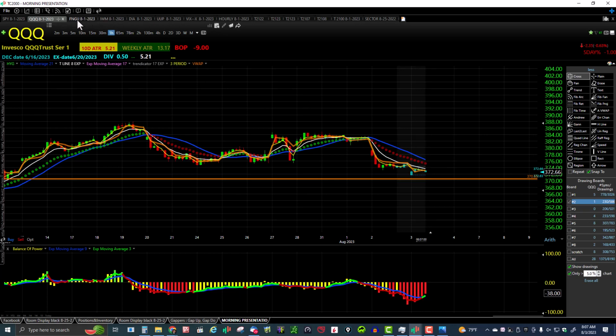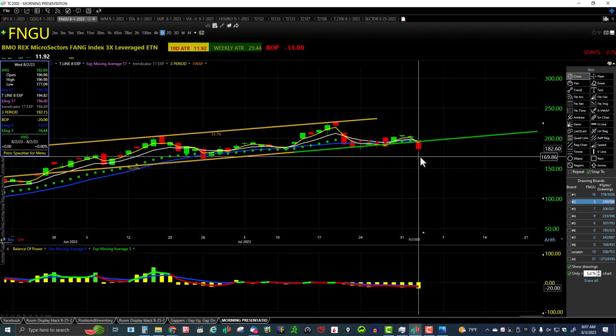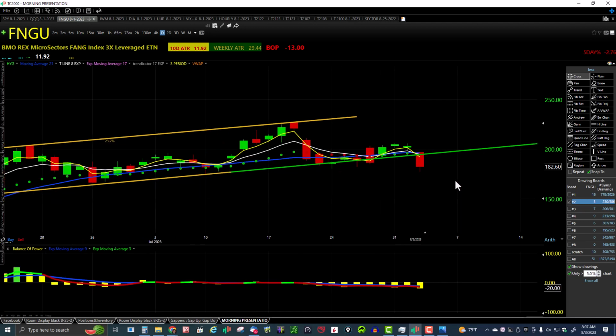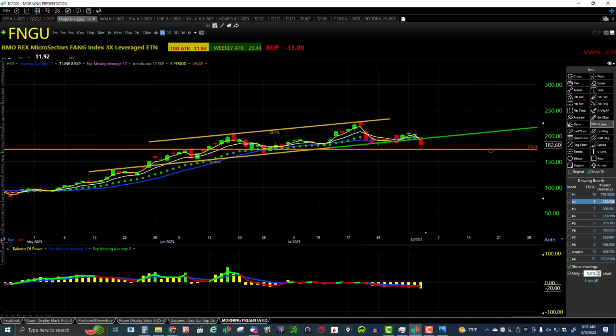Now let's go take a look at FNGU. Here's the FNGU on the daily time frame, and this is yesterday's price action right there. FNGU is below the 17, below the 21, below the 8, below the 3. So now where is the minor support for FNGU? Well, you can see these two humps here. They're well underneath it. They're now checking the major support right here on the FNGU. So major support is going to be right about at the bottom of that, right in through there.